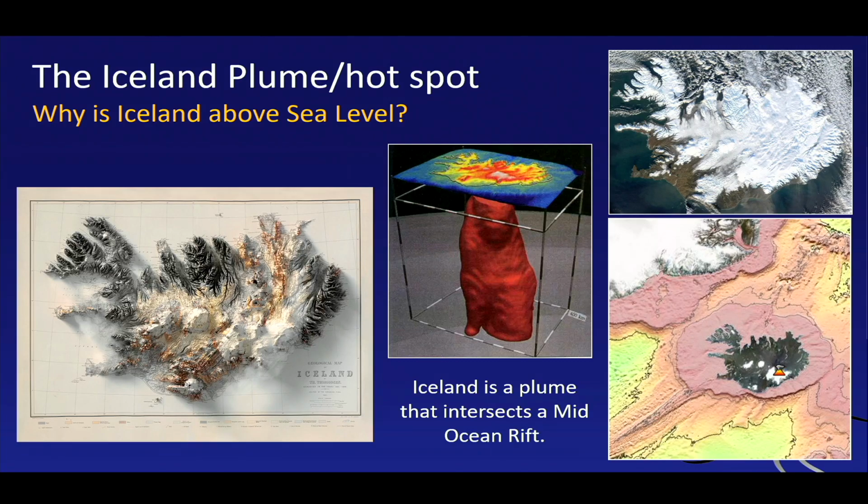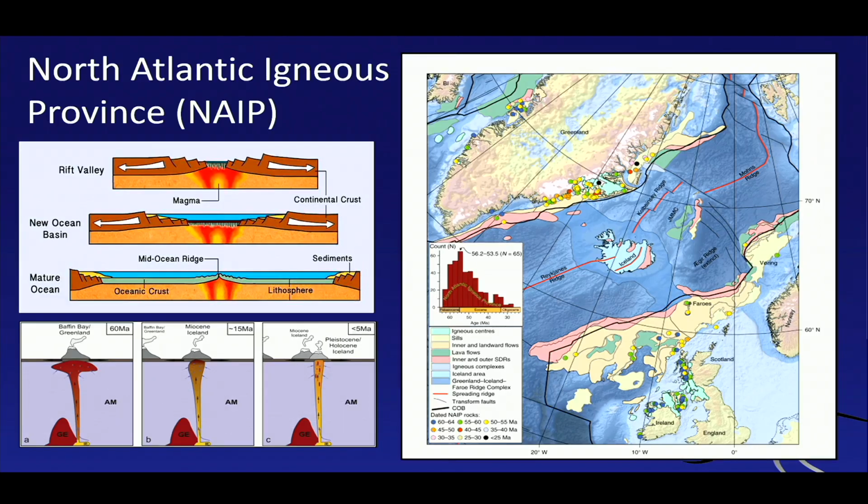There we have an anomaly that comes from deep inside the Earth, and it rises up, and it just happens to coincide with this oceanic spreading ridge, and that makes Iceland so unique, so special. So here we have a spreading ridge that is hit by one of these deep-seated mantle plumes.